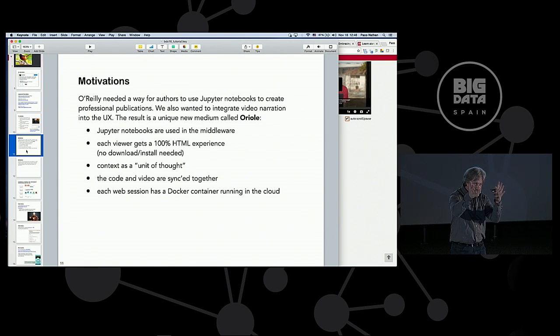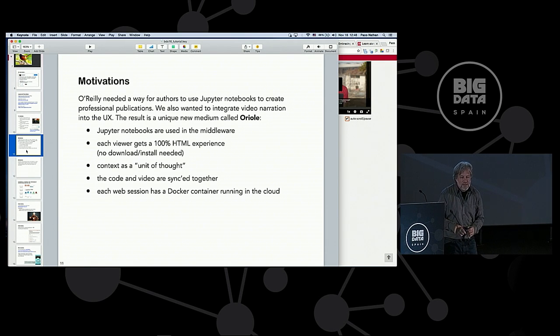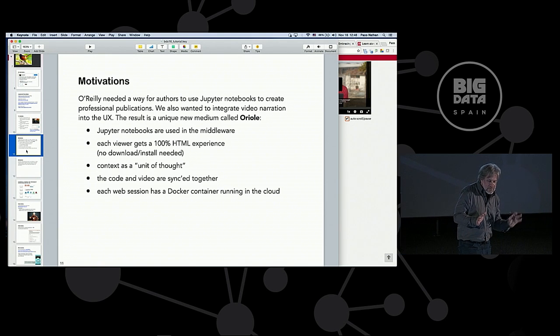So we've got essentially these different players for the code. We also have the player for the video. We sync them together on a timeline. And that's how we compose an HTML page. So the user experience then is all 100% HTML. And it's a little bit different than what most people are using Jupyter with, but it actually is pretty faithful to what Fernando originally described when he was trying to put this together.